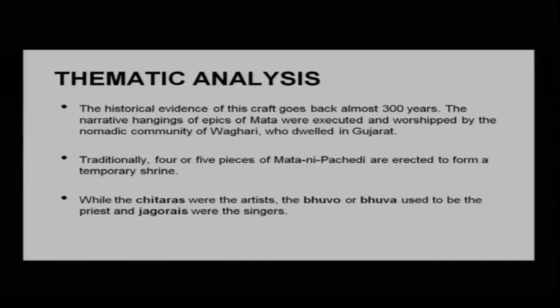Now coming to thematic analysis. This form of art basically originated 300 years ago, and it was first made by the nomadic Wagari tribes who dwelled in Gujarat, and it is because of them that this form of art is still alive today.